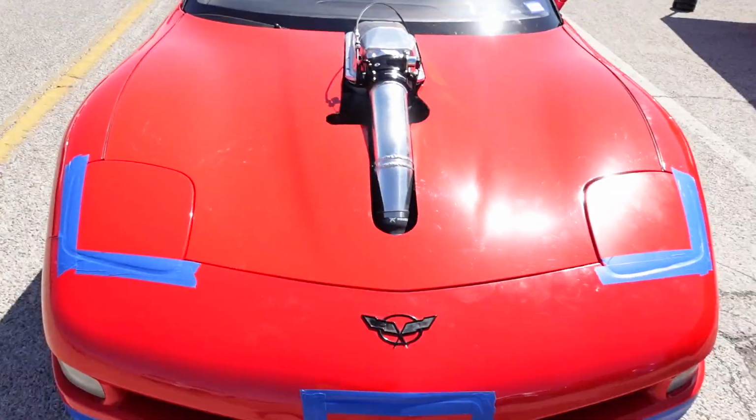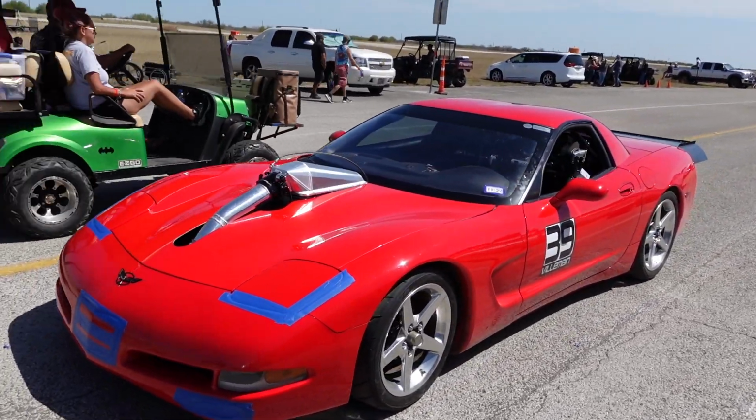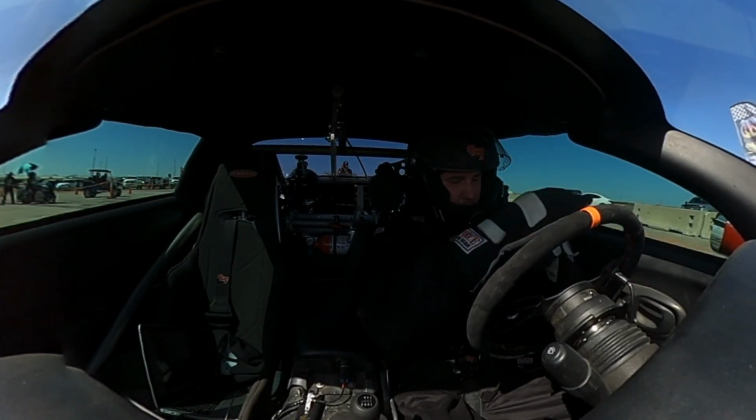Okay, huge crisis averted. We got the spark plug out of the cylinder head. Everything's perfect. We got 200 jets in the car. Got her all taped up. We're gonna go jump back in line and click off a nice smooth 200 pass. Okay guys, this is the 200 shot. Be safe.